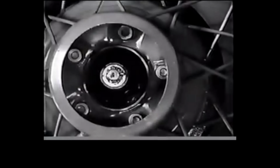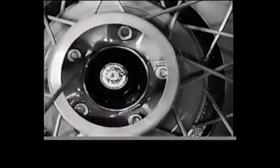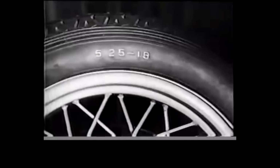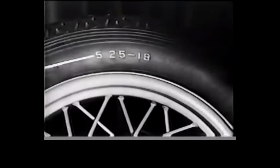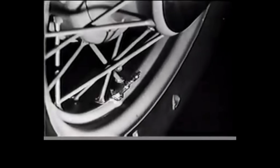All wheel retaining nuts are concealed inside the wheel hub, yet are easily accessible when a wheel change is necessary. The drop center rim is designed for the large tire. Tires on the new car are large, 5.25 by 18, and add measurably to riding comfort. The valve stem comes through the wheel rim at an angle and is easily accessible.